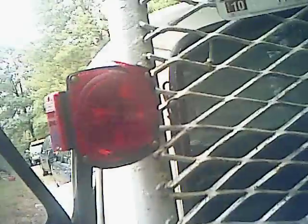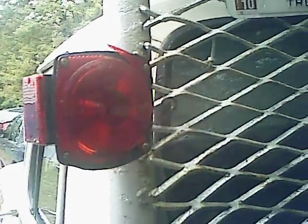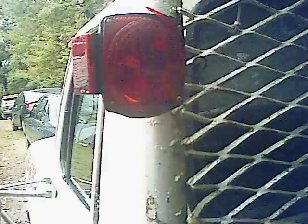Seat has a small little spot right there, but the rest of it's in really good shape. Lights have some cracks in them, but I have four brand new ones still in the box that are included with the truck. Front tires.